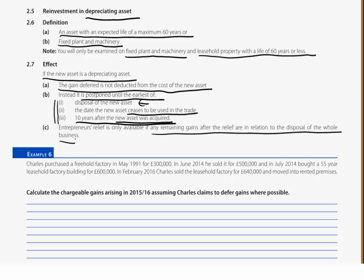All right, let's just have a little go at example 6 here. Charles purchased a freehold factory, May 91, for £300,000. June 14, sold for £500,000. So a simple enough calculation, therefore, in relation to the gain. We've got a £200,000 gain now arising.